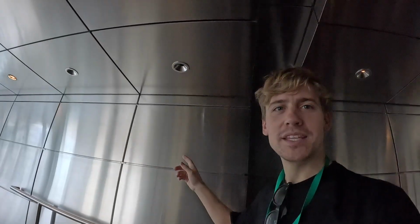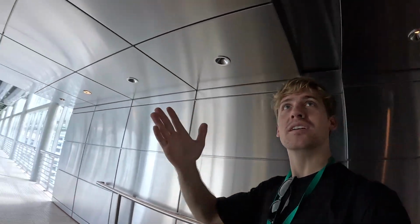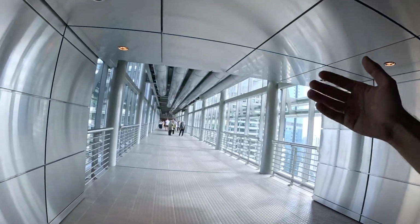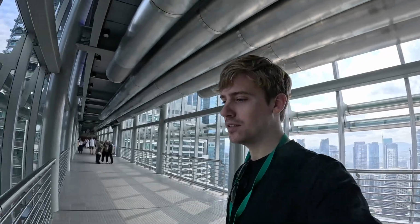This is my first time on a single file escalator. I kind of like it, to be honest. This gap behind me is pretty interesting. The sky bridge is not connected to the two buildings, and that's because the buildings are going to move with the wind. So there's a 12-inch gap between the sky bridge and each building.